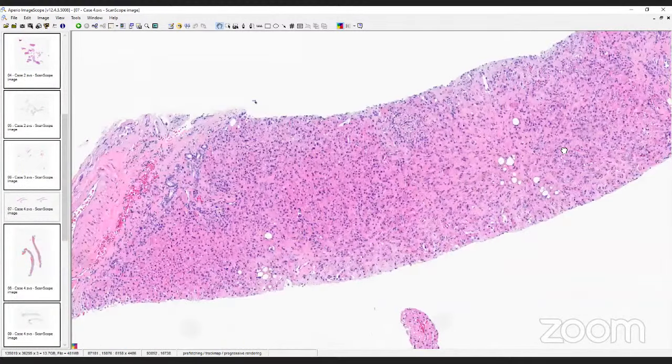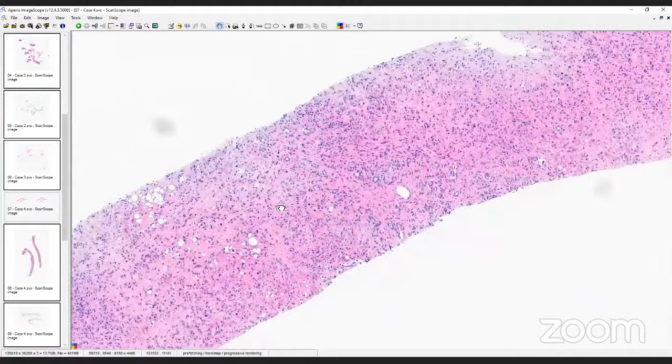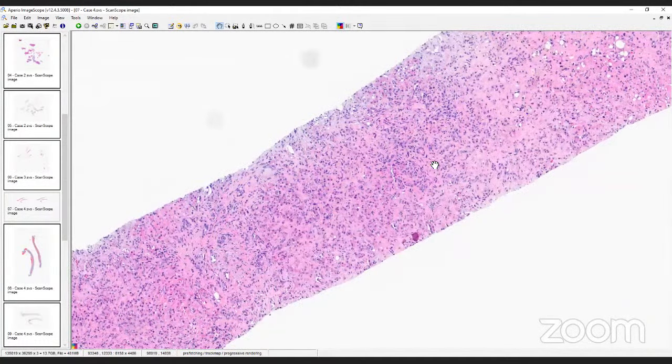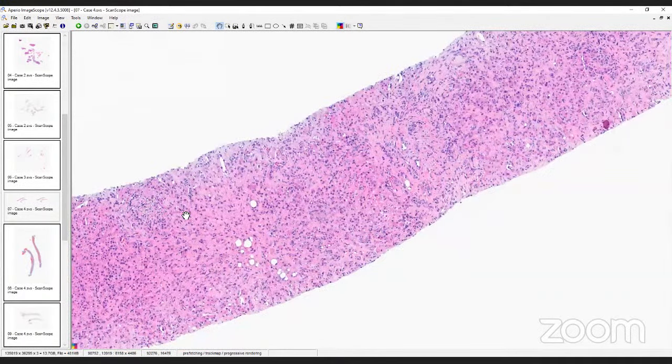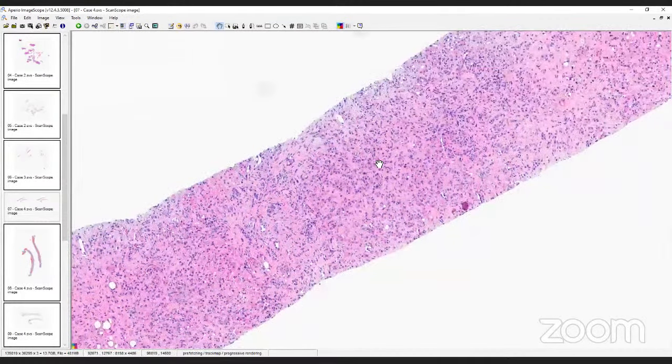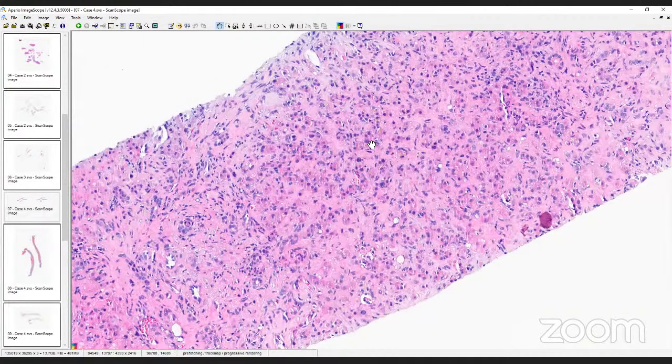And the first thing that you see on this is that the architecture is obviously effaced. You do not see normal liver. And at the same time, you are seeing bile ducts that are recurring at frequent intervals, which means that there are portal structures coming at regular intervals, but at the same time, what's happening in between is abnormal. You can see, of course, normal hepatocytes, or at least you can see hepatocytes within the lesion. So it's not complete total annihilation of the liver elements, but these hepatocytes look like they have been squashed. They have been sort of strangled by something else.